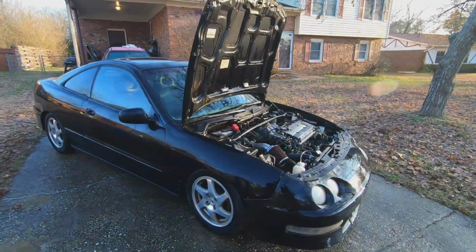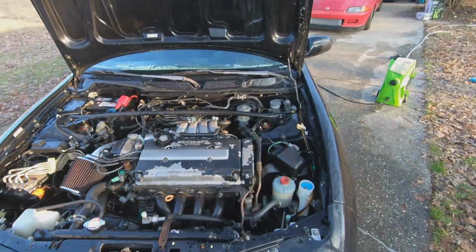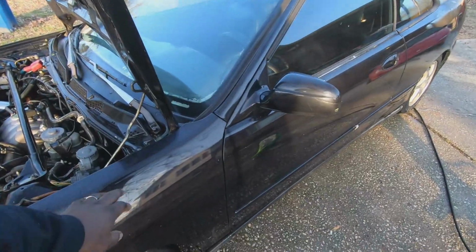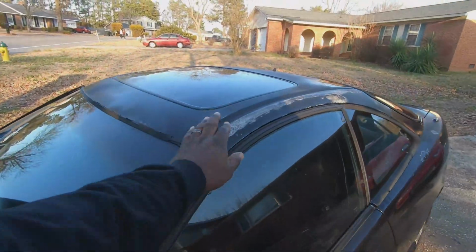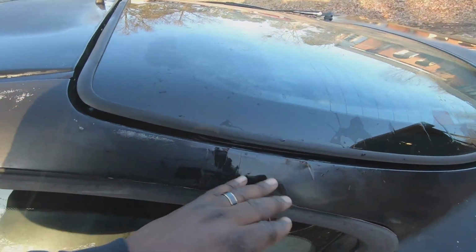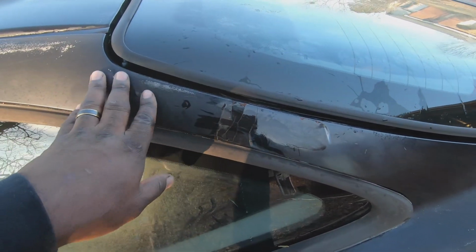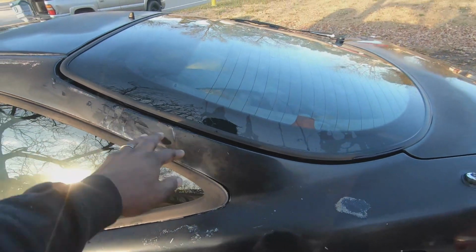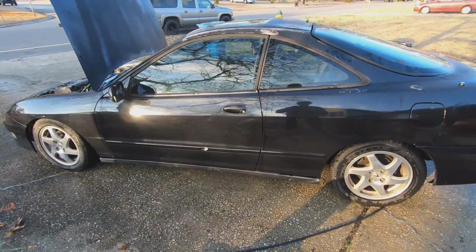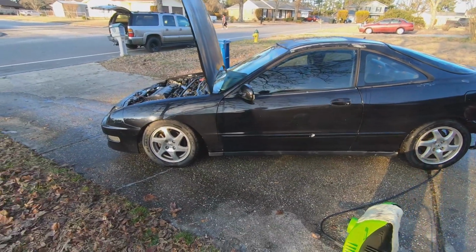All right, so I just got done washing this thing. Engine bay cleaned up pretty good, but the body is definitely going to need some paint. It's peeling here, and I think somebody had an accident here, and there's a little bit of Bondo with a skim coat that's starting to peel up now. So I'm definitely just gonna get the car painted instead of wrapped, just to have a better quality car.